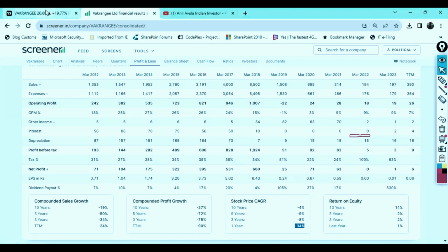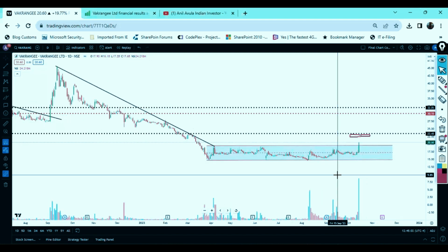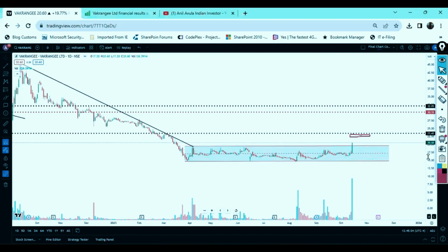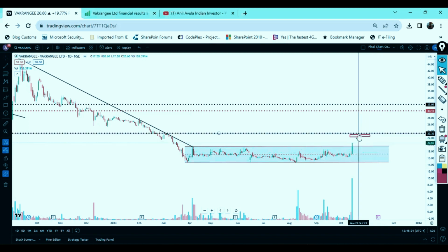But this company has a very strong technical pattern forming right now, and this pattern has already given a huge breakout, and this stock is going to consolidate a little bit more and then break into new higher zones. I want you to keep this stock under your radar. Make sure you enter at the very best bargaining price and gain more profits from this company. I would request you to please book the profits when you see a consolidation or a reverse trend happening at the target levels.